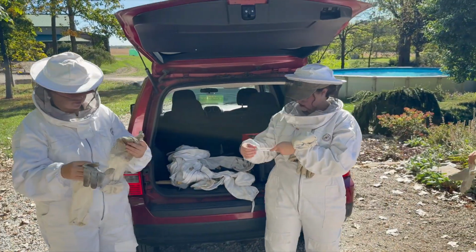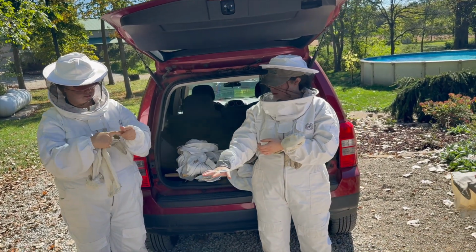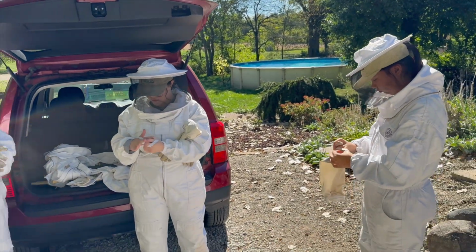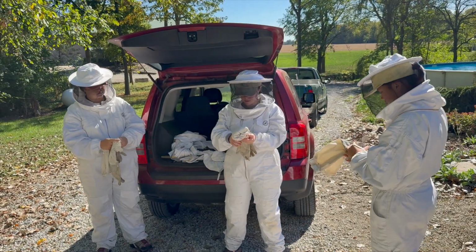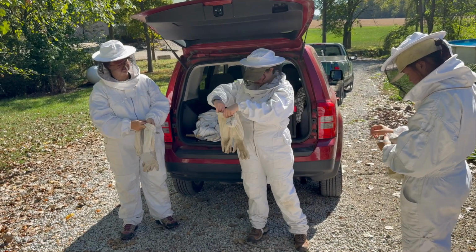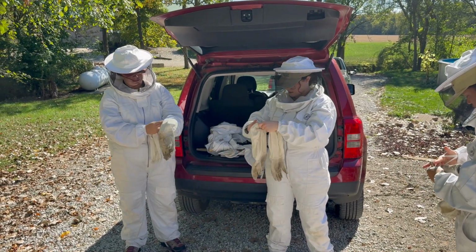So you're going to want to put these things over your thumb, or if that's not tight enough, you can do like this instead. Either one is fine. So the sleeve doesn't get lost and then fall down. That's right, you want to put it over your sleeve. And then it goes over the sleeve, yep.